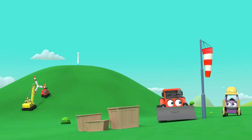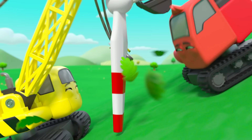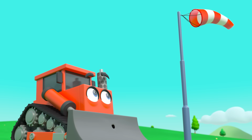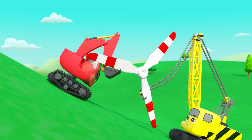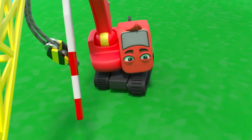The wind is back, and Bump is signalling to tell them to stop carrying the propeller. Looks like it worked. Now it's stopped, they can carry on. Go, go, go! Stop! What brilliant teamwork!